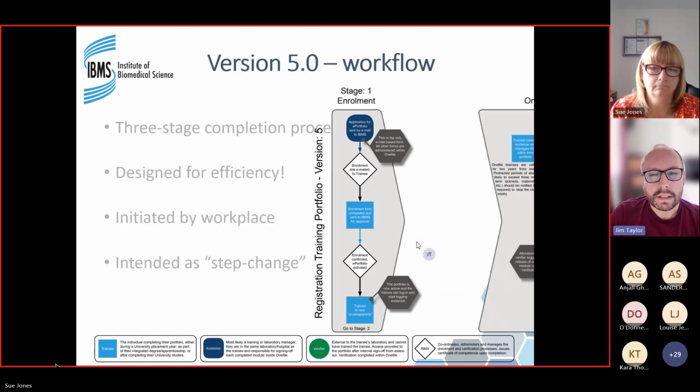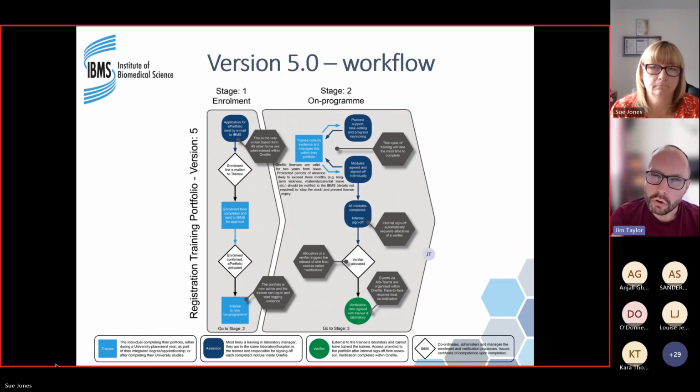As we move into stage two, once that enrolment, that initial onboarding into the one file portfolio, has been completed, one file will really come into its own in managing and tracking evidence against the SOPs that Sue has just talked us all through. The beauty of one file is that it does all of the tracking and sign off automatically based on literally just tick boxes from the appropriate user.